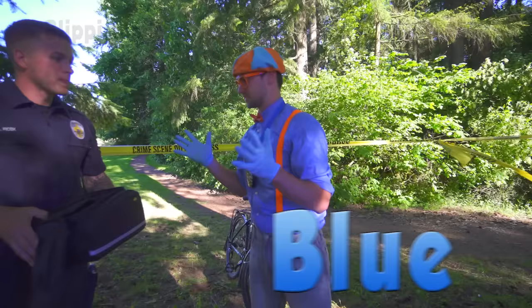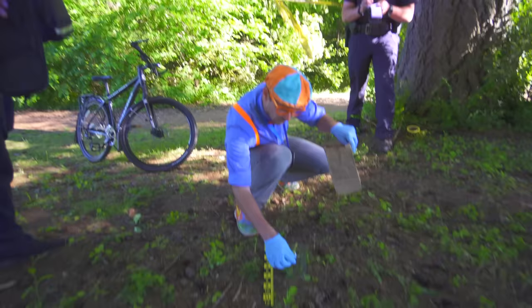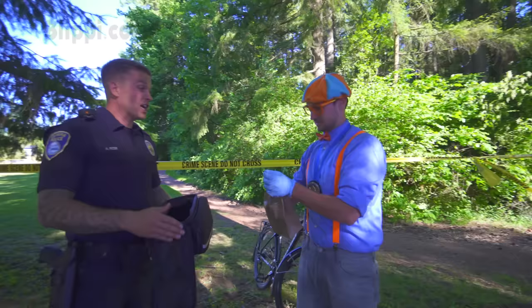Now what? Okay, now that the gloves are on, we can actually pick it up and put it into a bag. Okay. Ooh. Look. The evidence bag. Okay, here we go. Pick it up. Wow. Ooh, okay. Let's put it in the bag. All right. So I got it in the bag. Now what? That was a great job. Now we have to get it down to the police department to process it.